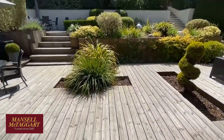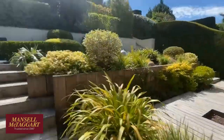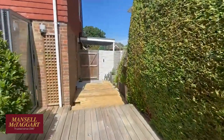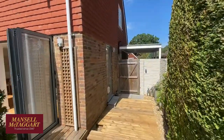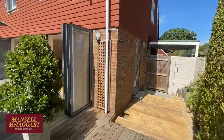And it's arranged in sort of three sections. So you've got this lower area, which is this big timber deck. So plenty of seating. If you like to entertain, I mean, there's the barbecue. If you like to entertain, this is just great. That's the rear of the carport we were talking about. Lots of potential to extend the house here still if you really wanted to.